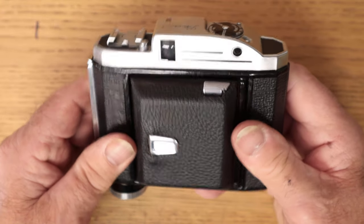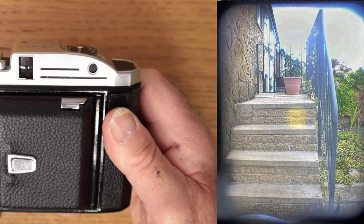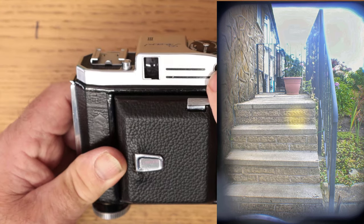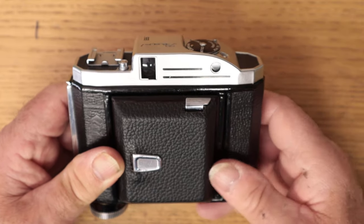Now the viewfinder in this, I've heard people say it's really small and hard to look through. I didn't find that. I found it quite bright, and the rangefinder spot was easy to see. So it was a great camera to use. That's your viewfinder, and this is your rangefinder window there.